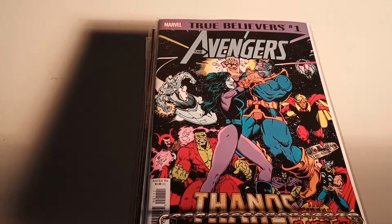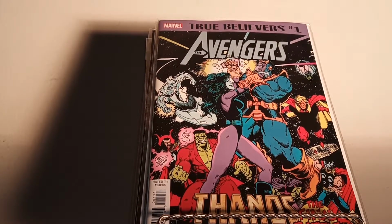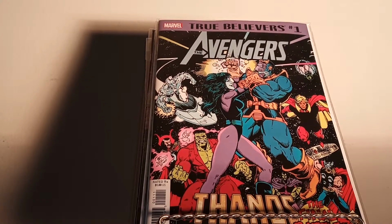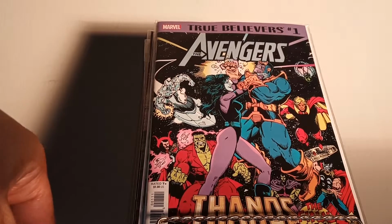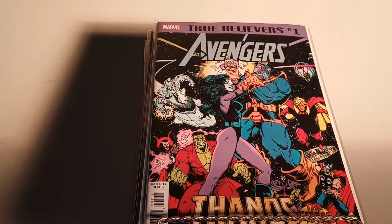Here we have Avengers, The Final Battle. And we have members of the Avengers. And it looks like someone else holding Thanos by his neck, suspended in the air. I don't know if that's Gamora. It looks like it might be, but there's Adam Warlock right over here. Thor, the Silver Surfer, Hulk, and Doctor Strange. Final Battle. So these books pretty much are paying homage to what we're about to see on screen.